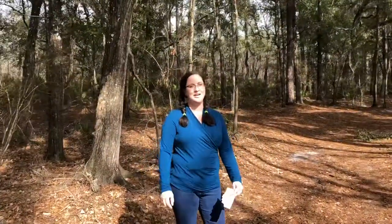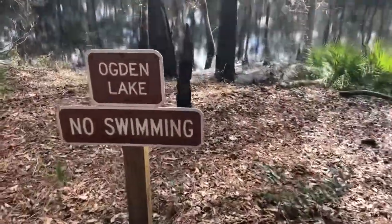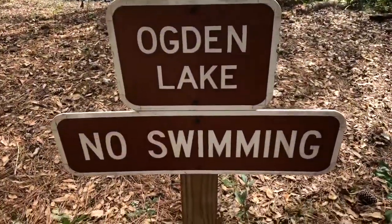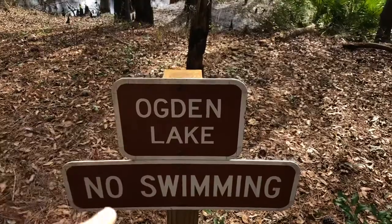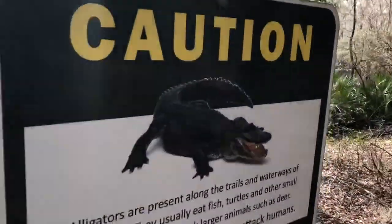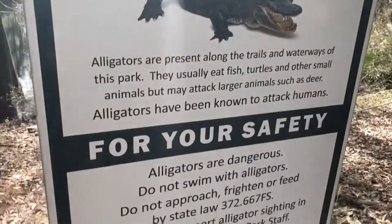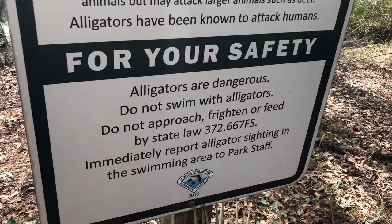Oh, there's some type of animal. All the animals are hiding from us. I wonder why. So this little part is indeed called a lake. It's called Ogen Lake. I guess the subtitle is No Swimming. So on the map it says Ogen Lake, No Swimming. Over here is the typical alligator sign. Do not approach, frighten, or feed. Come on, babe.